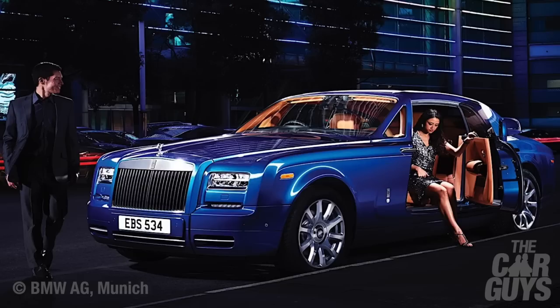The Series 2 ran from 2012 to 2016. And then that was that. From then on, it was all about the Wraith, and the Phantom Coupe was no more. In that time, 2,168 coupe and Phantom dropheads were launched, but there is no accurate record of how many coupes there were. The majority were dropheads.